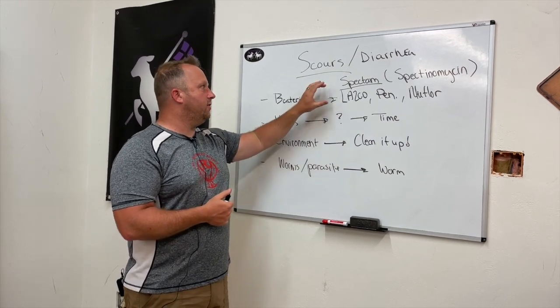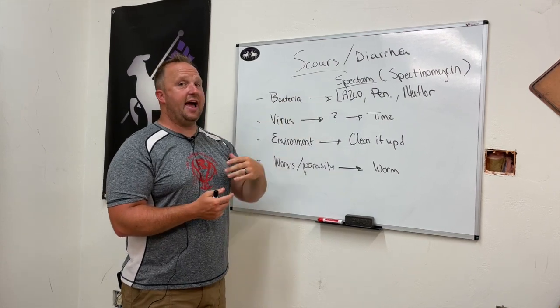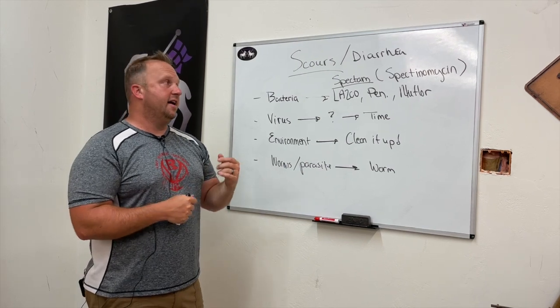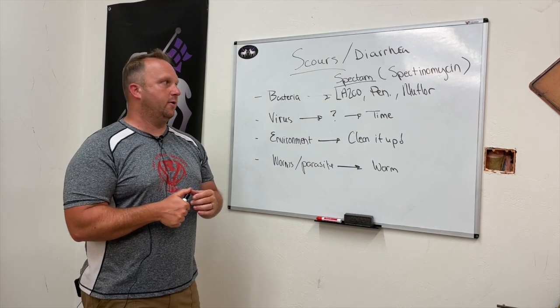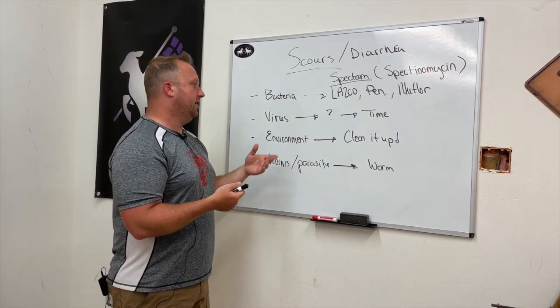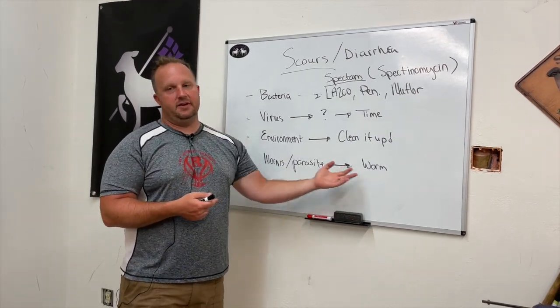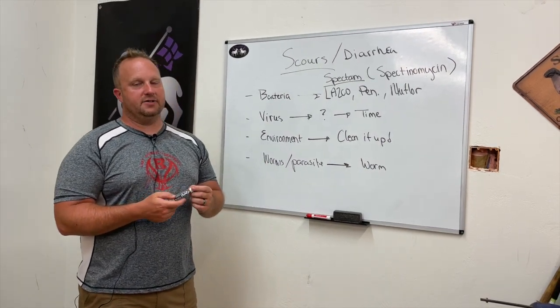Now, one thing to note about treating for a bacterial infection is these medications can actually kill the good and the bad gut flora that's in the gut, and it can lead to a short-term round of scours or diarrhea, so that's something to keep in mind as well. Again, environment, just clean it up. Worms and parasites, we've got videos about this ad nauseum, so just check them out and worm your animals as you deem appropriate.